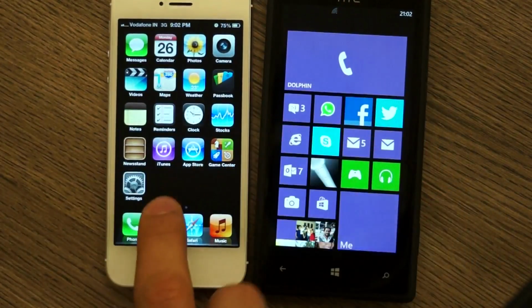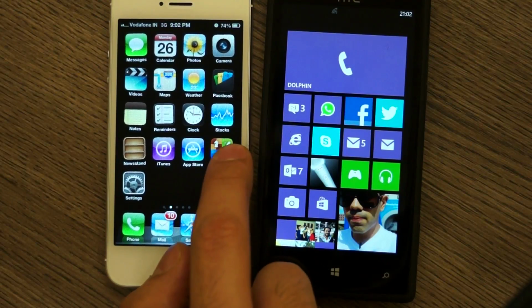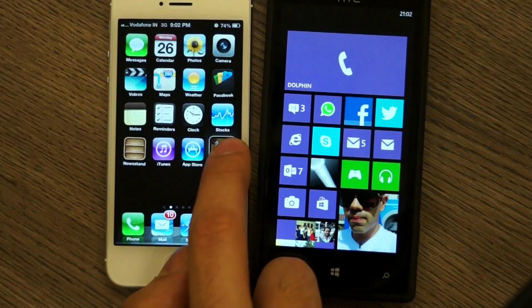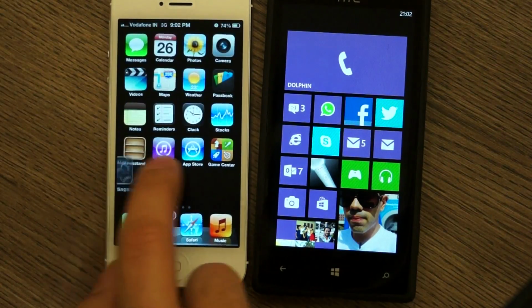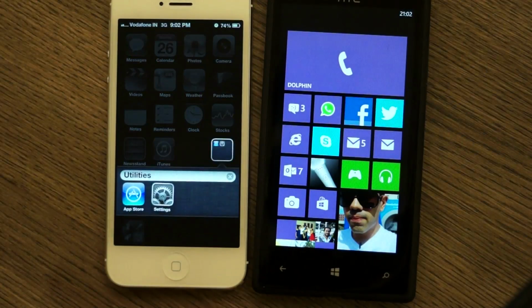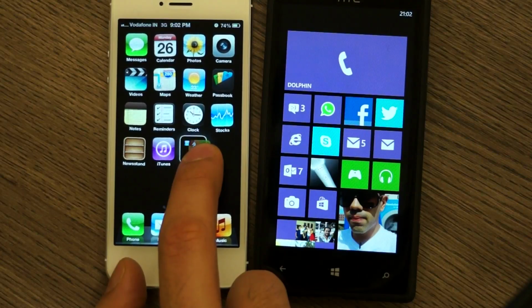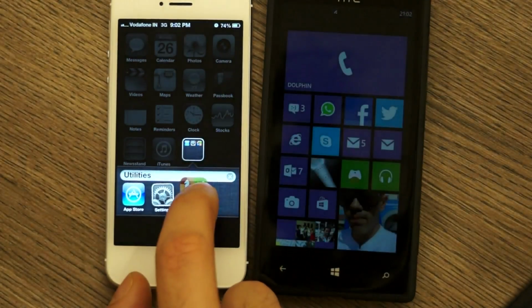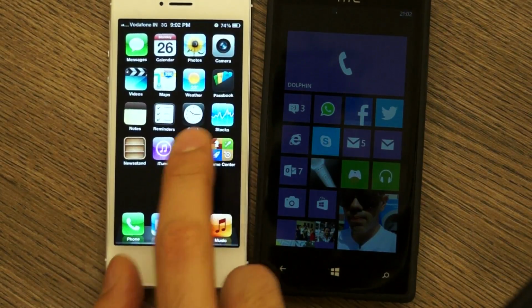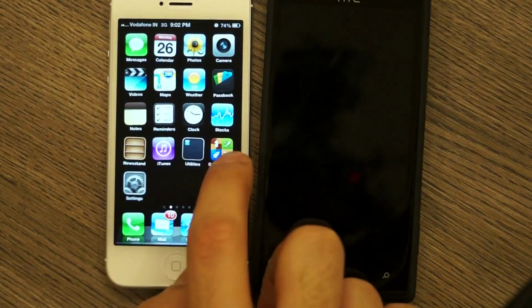You can move apps around very simply just by holding them down. You can't resize them or anything, but you can move them around, and you can also create folders by simply dragging an application over another application and creating a folder of sorts, like so. You can also drag applications within folders or remove them from folders at ease. You can also rename your folders and delete folders at ease as per your requirement again.